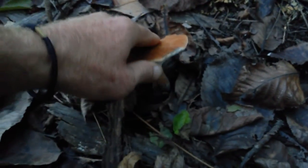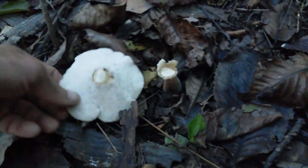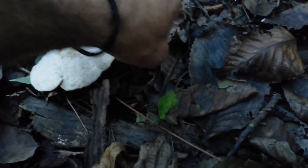Yep, rooted polypore. Oh man, broke it. I didn't mean to do that. I was just going to look, but see how we already screwed it up. Ugh.